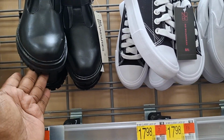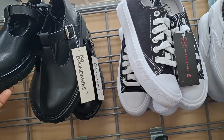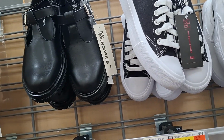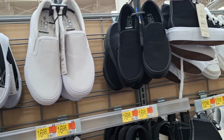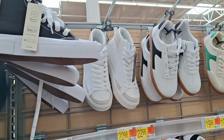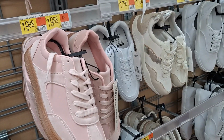Y'all, I definitely dress my daughter in these shoes. If I show her that. That was so cute to me, little baby doll shoes, y'all. I love it. Those are cute.